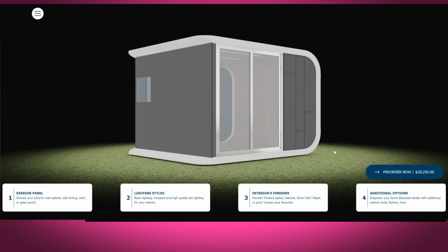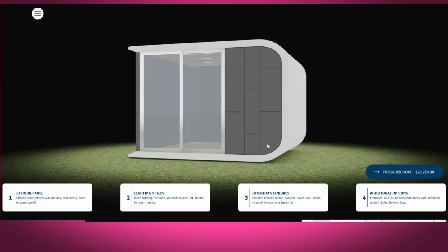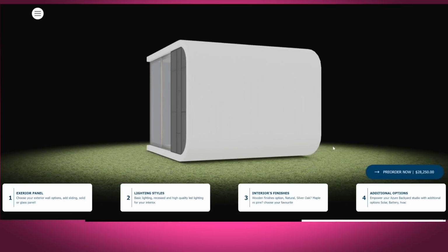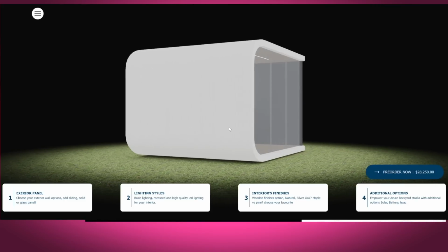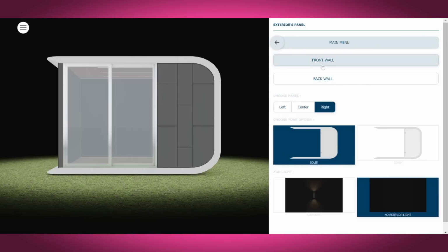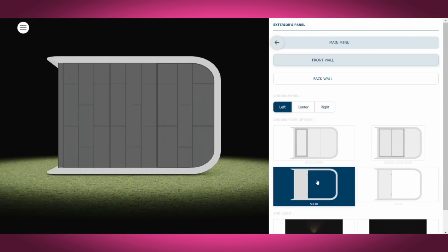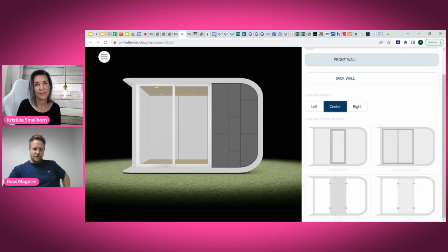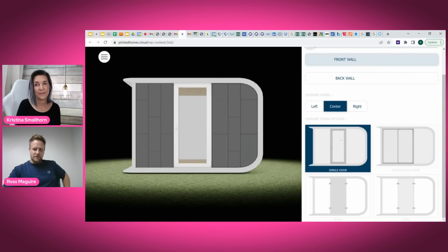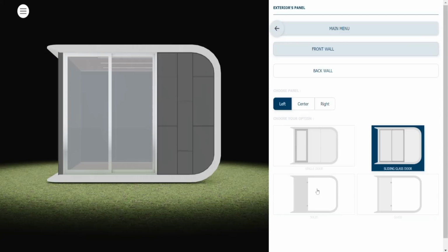The level of customization we have at the moment is that people can select, say, look at the front wall, decide whether they have a single glass door or sliding glass door. They can look at each panel. So we kind of split each side into 3 on these smaller backyard studios. So they can go to the middle one and say, I want to have the single door there, and then pick the right panel. Actually, I probably want to make that glass or change it back to solid.